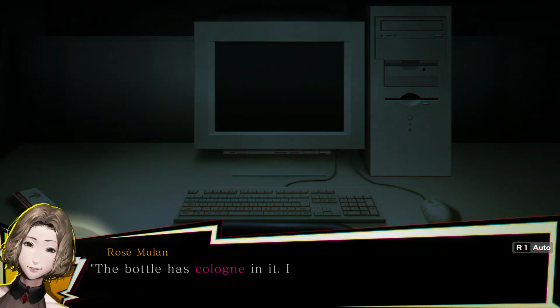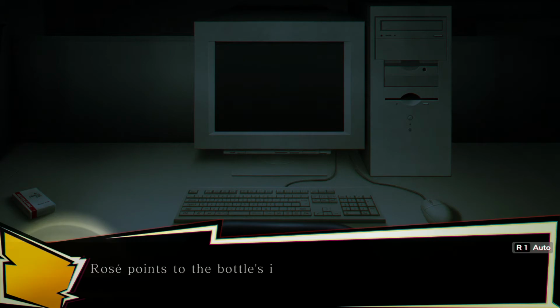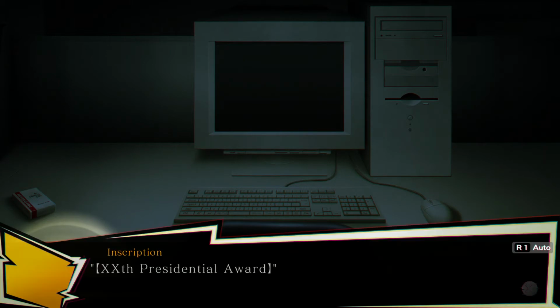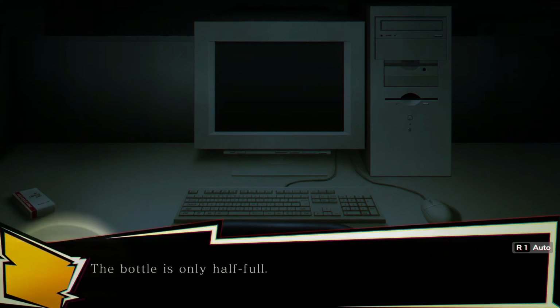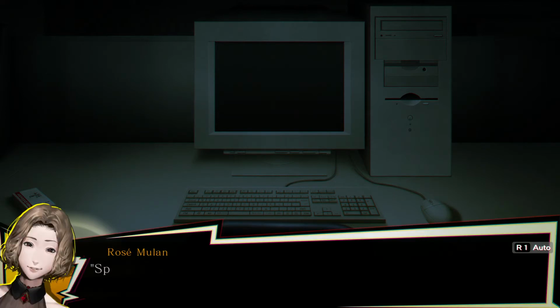Okay, ogre blue and compact mirror. The bottle has cologne in it. I think it was presented with the Presidential Award. Rosé points to the bottle's inscription. XX Presidential Award. That's a brand that President Ishimaru liked. Saw him crowing about it in a business magazine. It's just old man smell if you ask me. The bottle is only half full. Judging by the bottle's emptiness, Shima must have used this cologne daily.